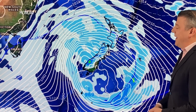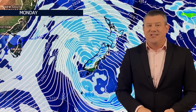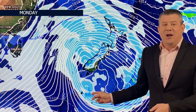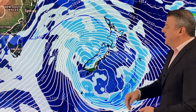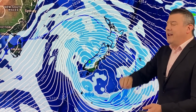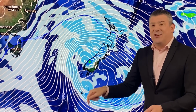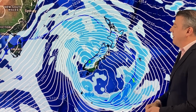So here we are into Monday, and that storm system tracking past. It is weakening a little bit, but 969 is still very deep. And if we hadn't got to 950, and this was the storm coming in, we would be headlining that it will be 969. So the fact that it's getting down to 950 is quite remarkable. So windy weather, especially further northwards. Auckland could have gale force winds on Monday and severe gales through central parts of the country, but not so bad the further south you are, where you're closer to the low. Heavy rain turning to heavy snow in the mountains.